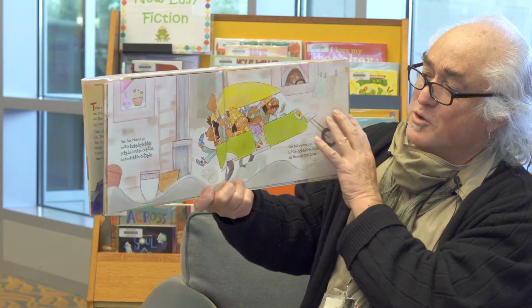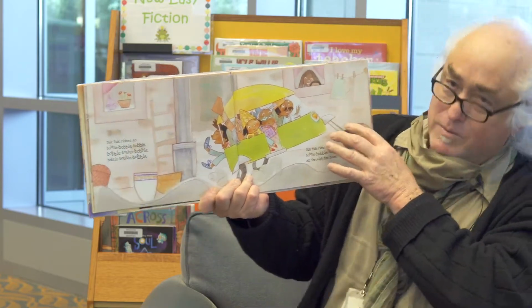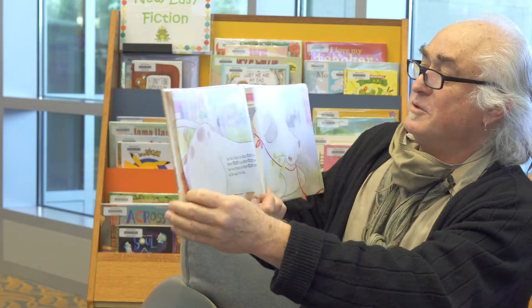The tuk tuk riders go bubble, bubble, bubble. Tuk tuk riders go bubble, bubble, bubble all through the town. It's a pretty packed little conveyance there.